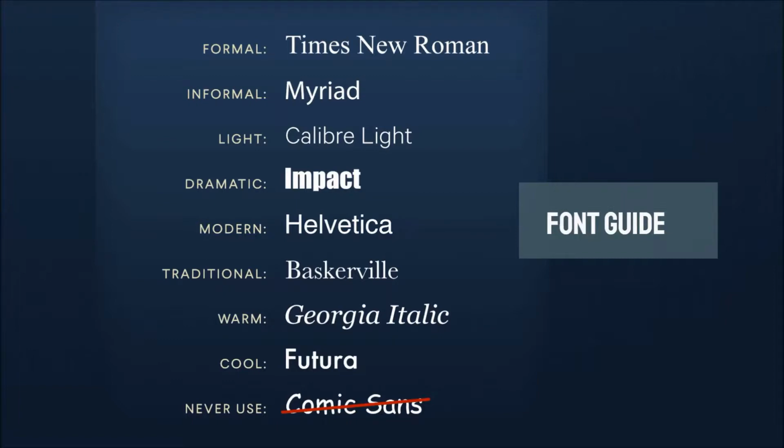Here, for example, you can see how these fonts are formal, informal, light, dramatic, modern, traditional, warm, and cool fonts that you can use in your presentations just to display your meaning. There's so many more fonts that you can explore and use, and these are just a few to base the standards for each mood. Just keep in mind that you should never ever use Comic Sans. It's never appropriate to use Comic Sans in your presentations.